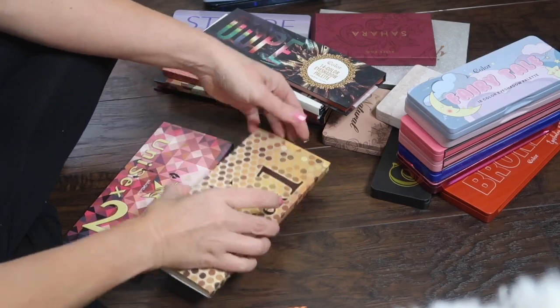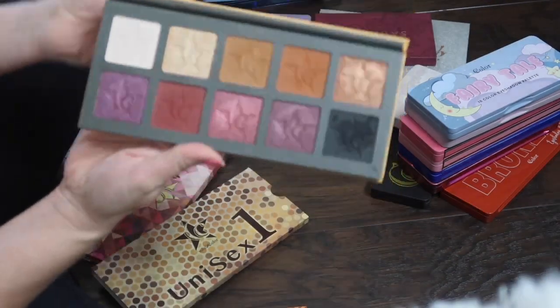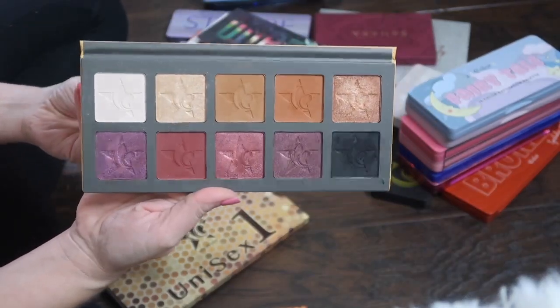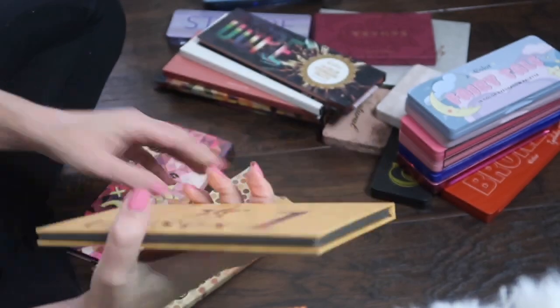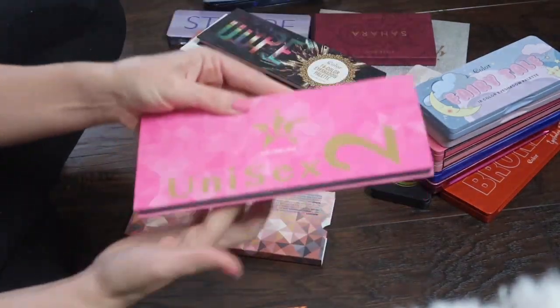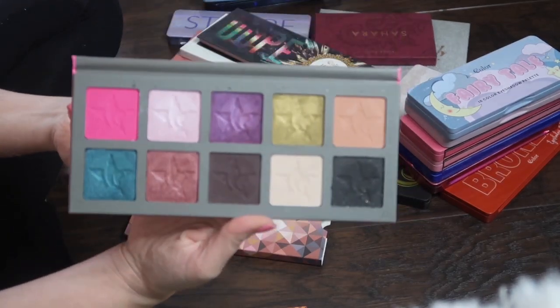Okay, let's start with the unisex palettes. Here's the Unisex 1 palette. This is a dupe for the Laura Lee Cat's Pajamas palette. Beautiful palette, can't go wrong with that. I love the size of these pans. Unisex 2 palette is actually a dupe for the Jeffree Star, is it called Beauty Killer, I believe, palette.